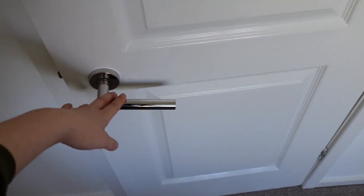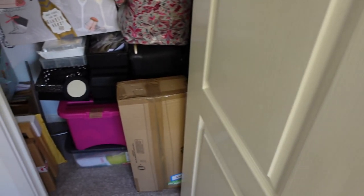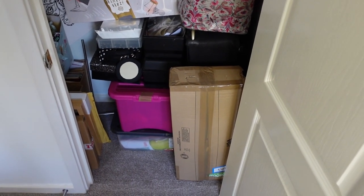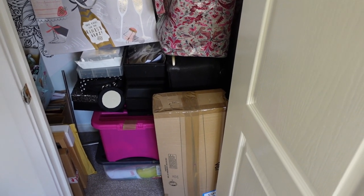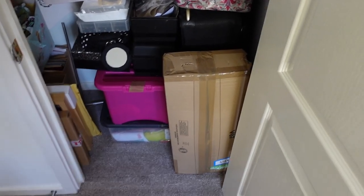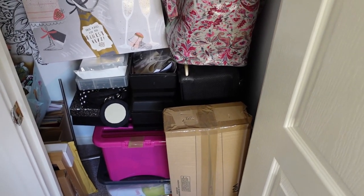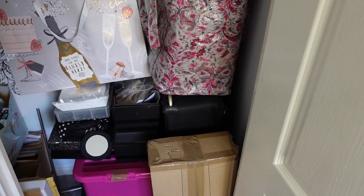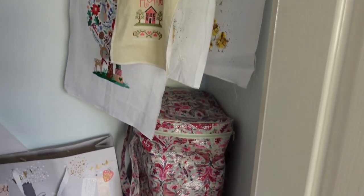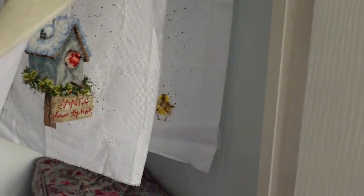Then we have this really handy cupboard, which I'm currently storing a lot of things that I don't really need access to every day, but I need to have in the room. So there's just lots of different boxes full of jewelry making, crafts, cross stitching, some storage boxes, and it's also where I keep all of my finished cross stitching pieces that need to be framed.